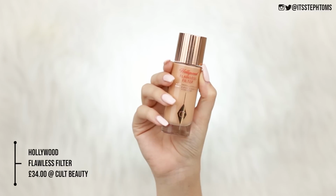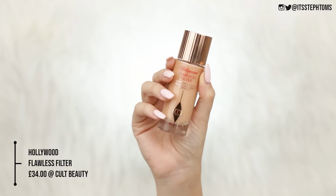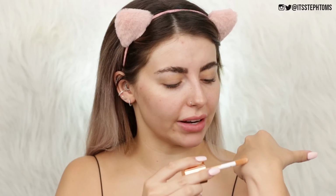Okay, so the next thing that I have is probably one of the things I'm most excited about. It is the Hollywood Flawless Filter. So I think this is a foundation-y, kind of tinted sort of thing. I got it in the shade Light Medium 3. I don't know if this gives any coverage or not, because I originally thought it was a foundation, but then I've also seen people wearing it without any makeup. So it doesn't really look like much. It just looks really glowy.